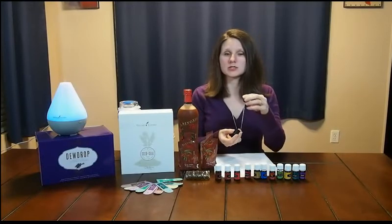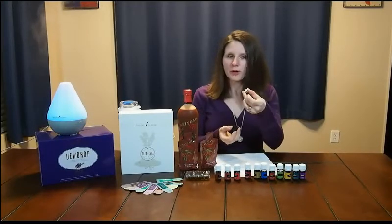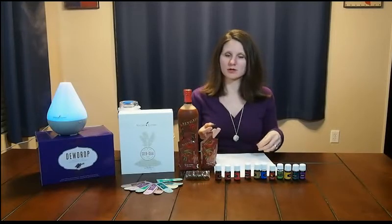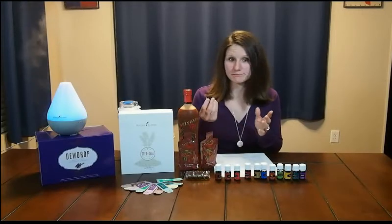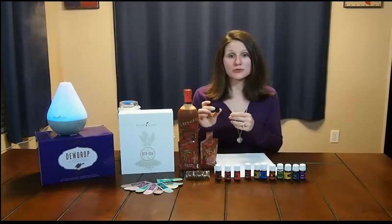Also in the kit, you're going to get this roller ball attachment here, so you can turn one of your bottles into a roller ball bottle. So it's very easy and on the go. You can just roll it on whatever part of your body that you might need it. So it's kind of cool there. You can also buy additional ones through Young Living.